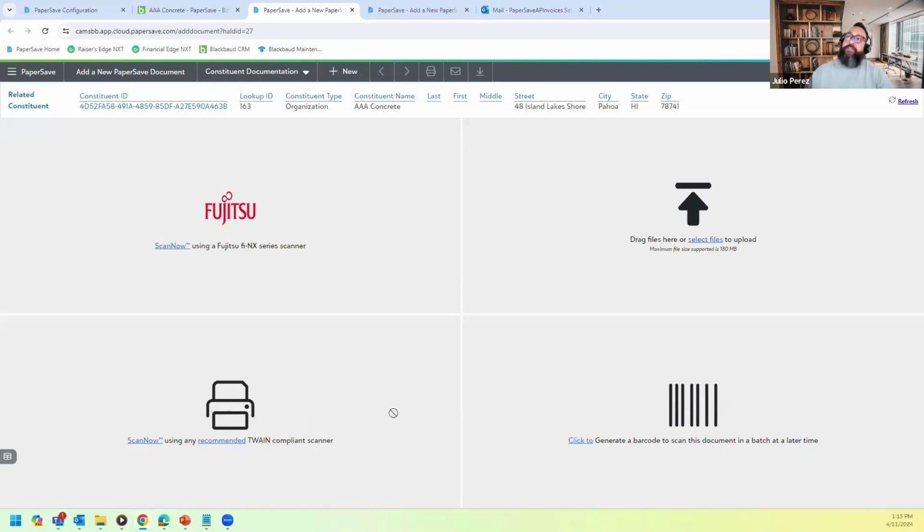Now, if, for example, you're entering a record in BBCRM and you potentially don't have that supporting document that goes along with that record, we also have what is called scan later. Scan later works as follows. So I am entering, for example, a new constituent or a new revenue gift, and I may not have the supporting documents for that record. I can click on print or generate barcode for scan later. And what that does is it puts a pending marker on that record, right?